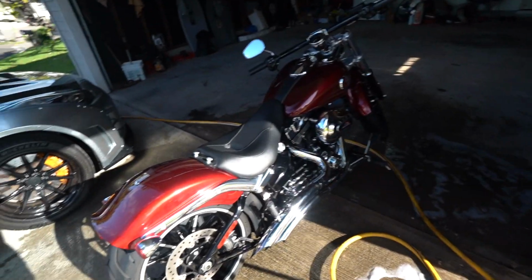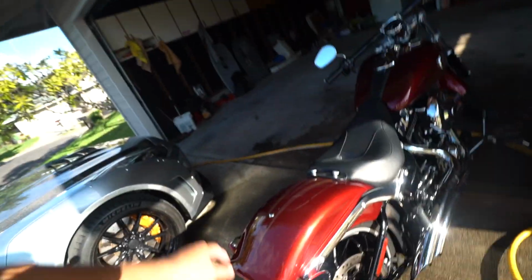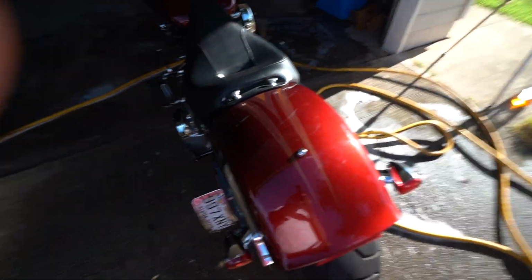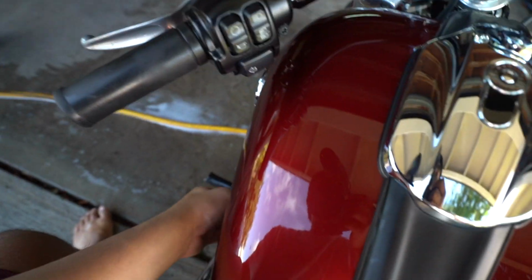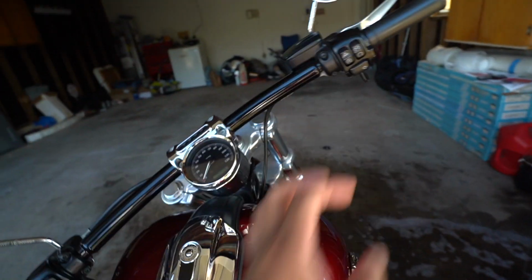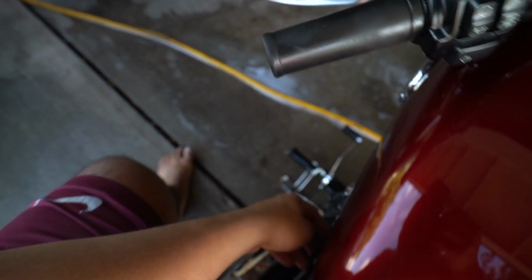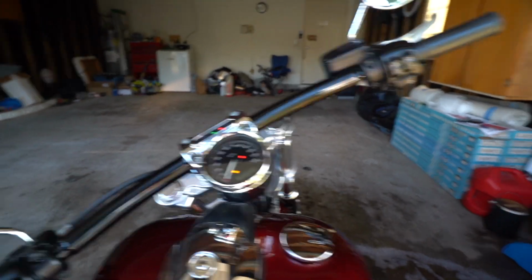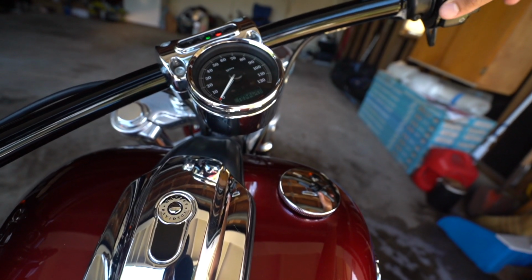And she's all nice and washed, a lot better now, not as dusty. I gotta put the cover back on. But look at this red, guys. Oh my goodness, it's so freaking beautiful. But since you guys waited, let's get a nice, good old cold start. Is everything prime? Oh, there we go. And cold start, make sure it's in neutral, and in 3, 2, 1.